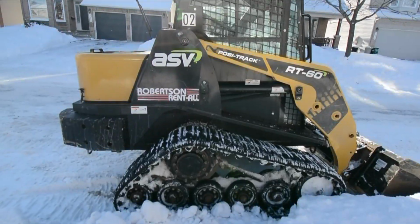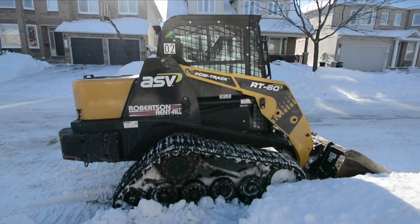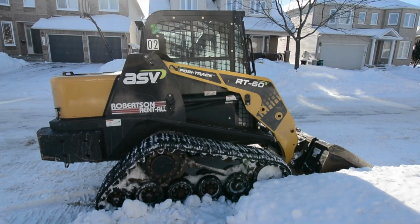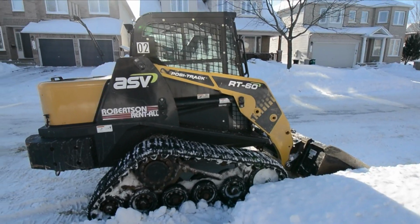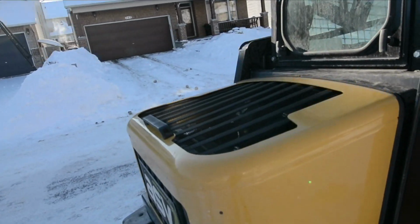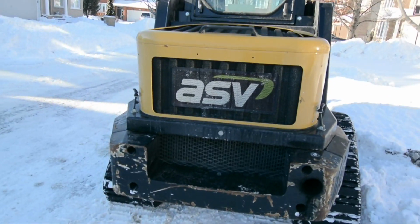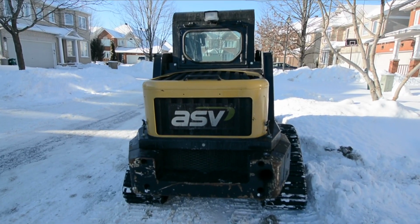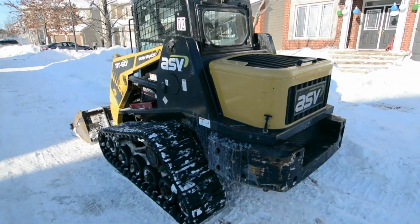So we rented this ASB RT60. I've spent maybe a total of 2 hours in a skid steer track loader, compact track loader. The one I spent time in was a Bobcat 595. This is number two. I don't know how many they have, but that's number two. I don't know how many hours are on it, but I drove it from the rental place home. It took about, I don't know, under 10 minutes, because it's literally around the corner. It's a 2 minute drive.